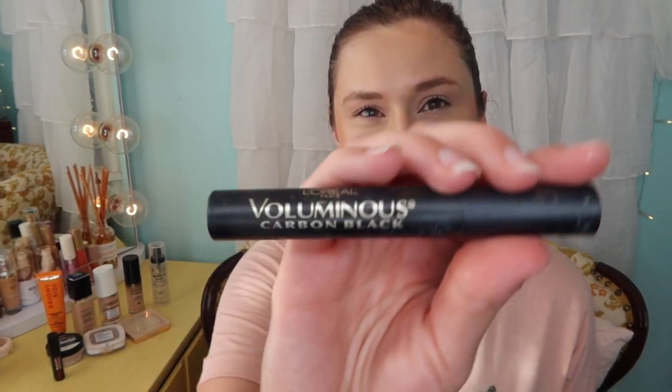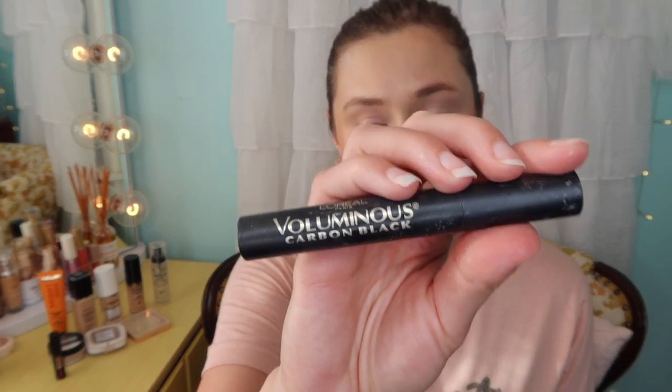L'Oreal Voluminous Carbon Black. This transferred a lot on me, so I don't think that I would repurchase that one. I did really love the Fenty Beauty mascara. It didn't transfer. It did everything. It made volume, volumized, it filled in my lashes. It looked really pretty. Didn't really flake away or anything like that. So I really like that one.